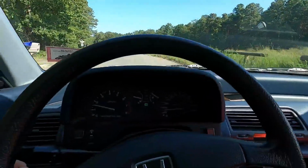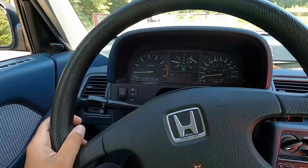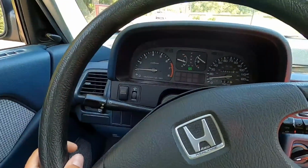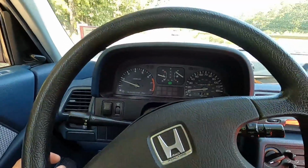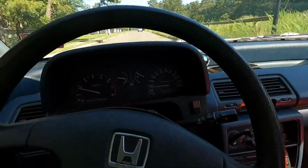Because I don't know, the wagon's not running 100%. I really don't want to push its luck, and honestly, I'm adrenaline out. The car's like, it's stalled on us. It's doing that low idle thing again. I don't know what's going on. We gotta figure this out.